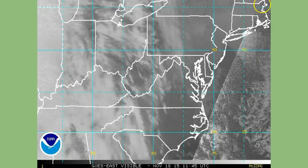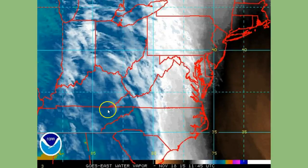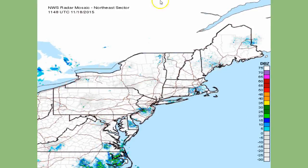Morning pass of the visible satellite this morning shows the low clouds in place as it approaches here from off the ocean, and a lot more cloud cover and rain moving in to our south and west associated with all of this heavy lifting. This is indicated on the colors of blue and oranges here on the water vapor channel this morning, which means that a lot of rain is going to be coming into our region as everything is lifted vertically and parallel to the front.